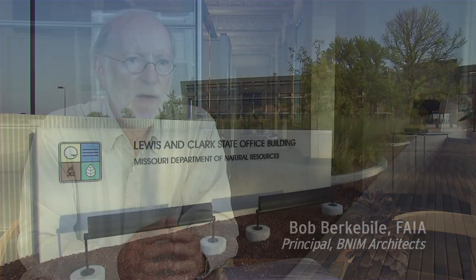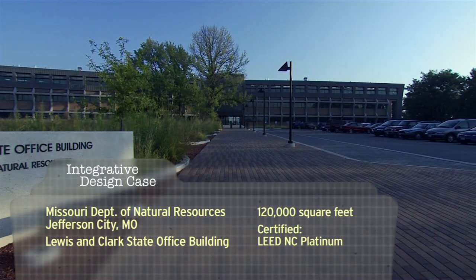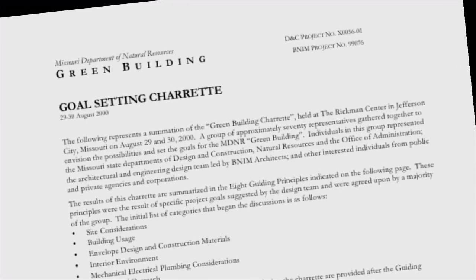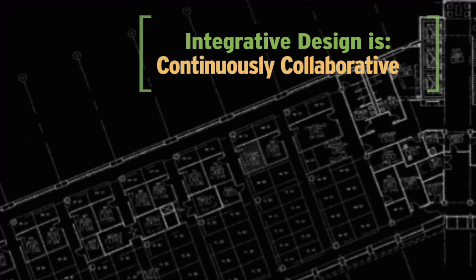One of the first nationally visible examples of an integrated design process was the Missouri Department of Natural Resources headquarters building. Integrated design for us refers to a basic notion that no one knows as much as everyone. And so what that means is we try to get as many of the right people at the table so that each voice can be heard.